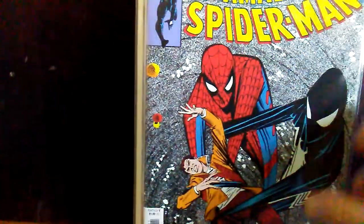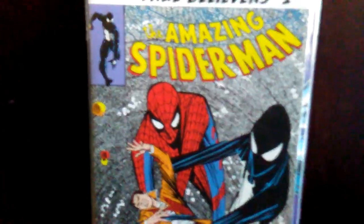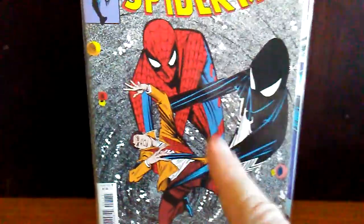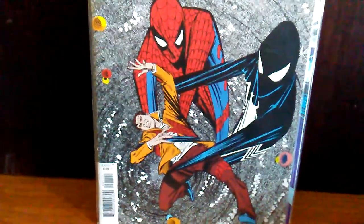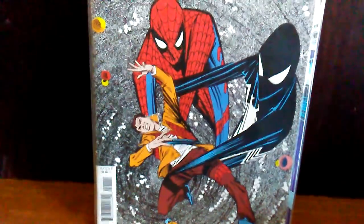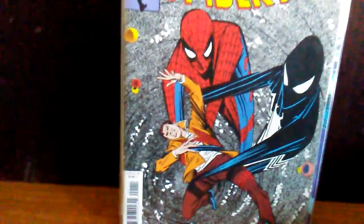Next up, we got another one, True Believers number 1. This is a reprint of Amazing Spider-Man number 258. This is where Peter Parker gets rid of the black costume with the help of Reed Richards, and he finds out that it's a symbiote. Very cool, awesome to have in the collection.